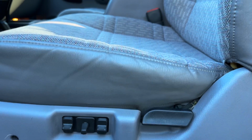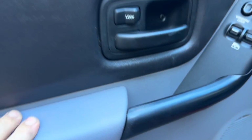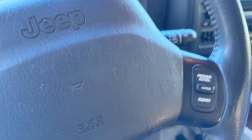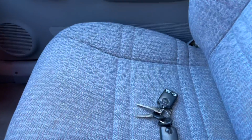Look at that, absolutely amazing. The bottom of the doors look brand new. Absolutely beautiful. The door panels themselves. And guys, keep in mind, we have not touched this Jeep. Cruise control, which works. You have your MP242 all-wheel drive transfer case. Let's take this thing for a drive.